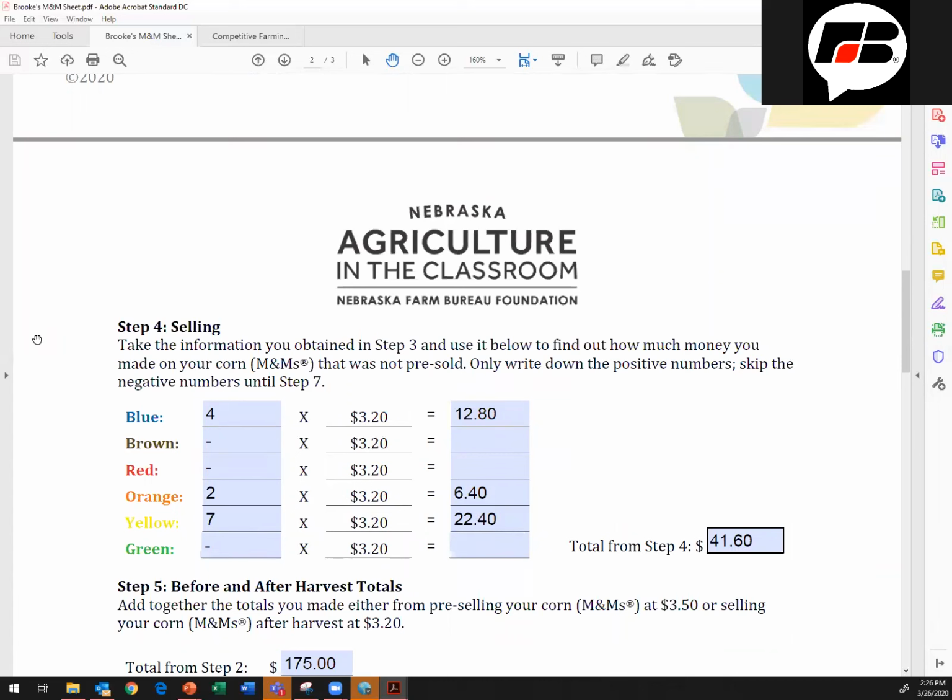For step number 5, this is before and after the harvest. So if you are still calculating step number 4, go ahead and press pause and return to the video once you have finished. Step number 5, this is the before and after harvest totals. Add together the total made either from pre-selling your corn at $3.50 or selling your corn after harvest at $3.20.